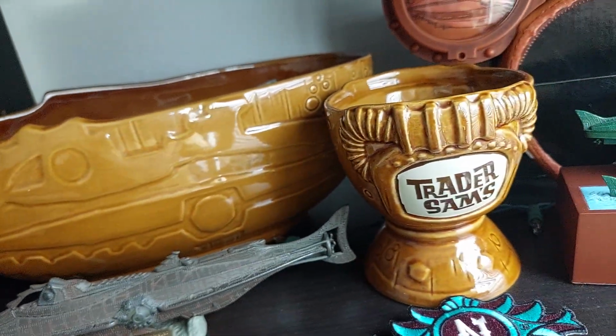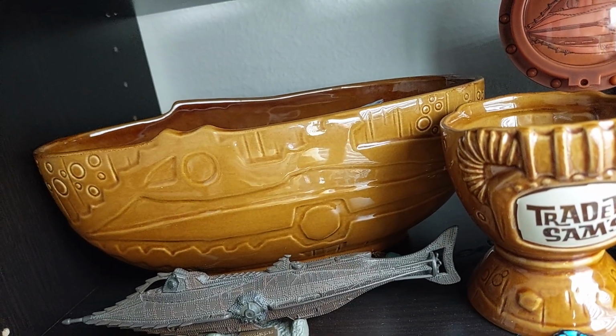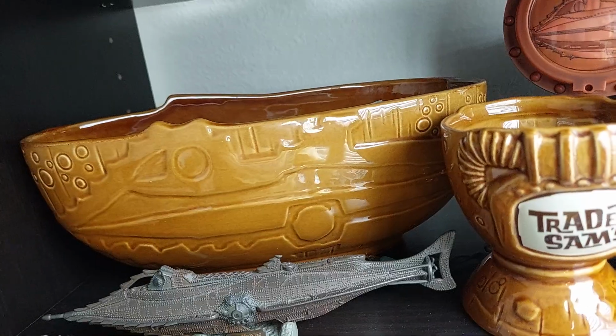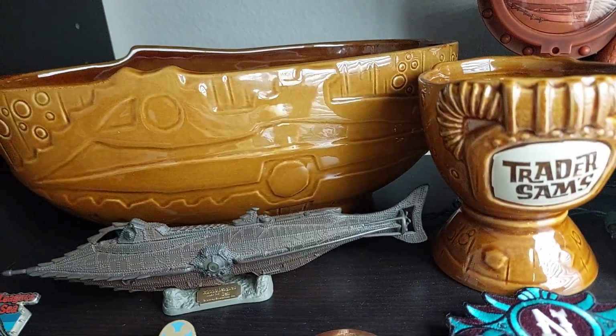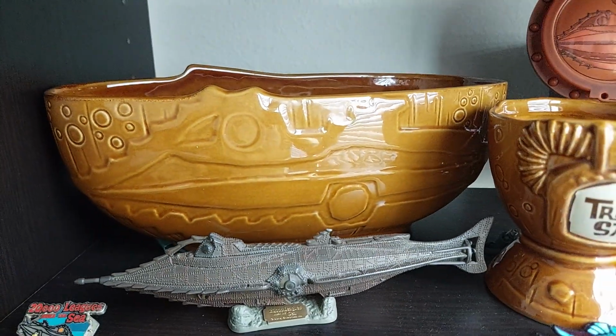The Trader Sam's combo pack there I got at the Poly, of course, like 5 or 6 years ago now. I think they still sell it. I'm not sure. They did recently, so it stuck around for a while if it's not still there. But I had to get it just because it's got the Nautilus embossed in there, engraved into the bowl.